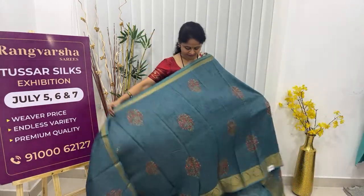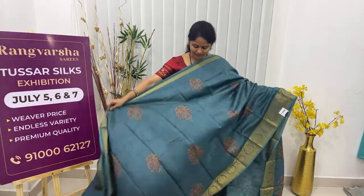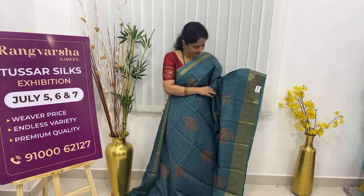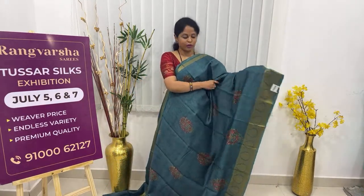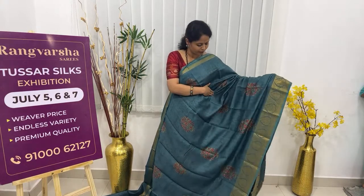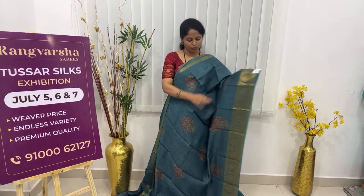So the next shade, a greyish blue color Moonga Tussar saree. This saree also has a shibori printed body, a self color shibori printed body. So this is how the saree looks. The saree has complete floral printed motifs, contrast red and yellow color floral motifs throughout the body. And on two sides we have these zari weave borders.